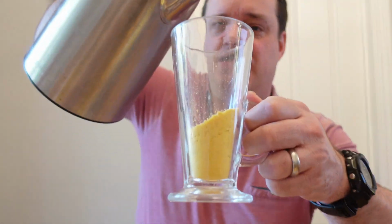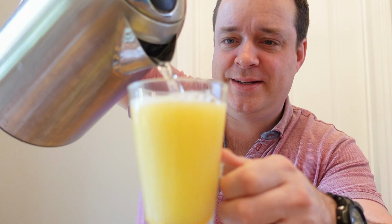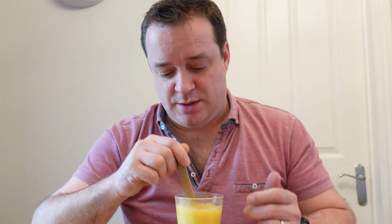We've got some freshly boiled water there, and we'll see how we fare. Yummy. Trusty spoon. I'm loving this spoon. Yeah, we're going to hang on to that. Give it a good old stir up. That actually smells quite nice, to be fair. So while that dissolves, yeah.